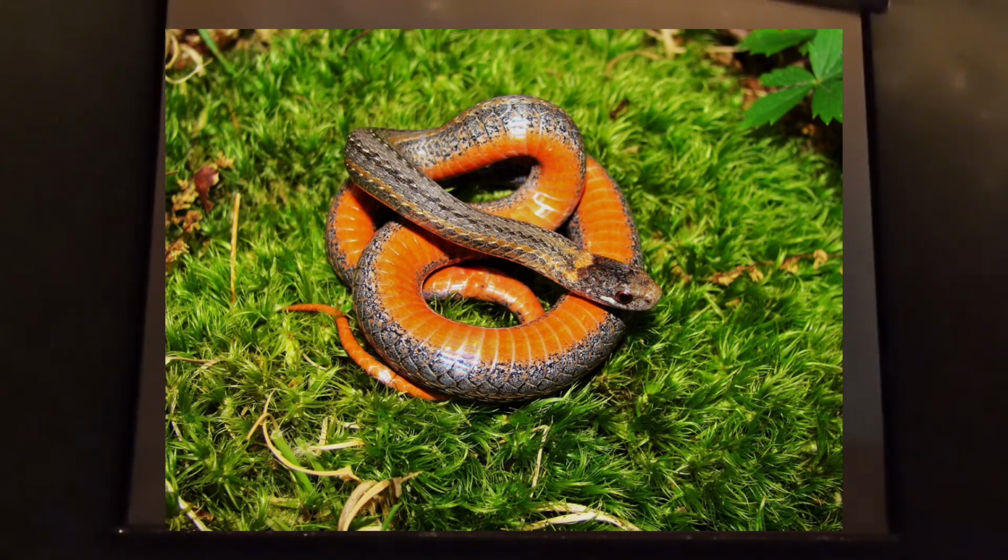They have a multitude of color phases. Most are anywhere between gray to maybe a brown to a burnt orange, and various shades in between, sometimes with vertebral stripes going down. Another small species, the literature says they can get as big as 15 inches, but I don't think I've ever seen one past maybe 10.